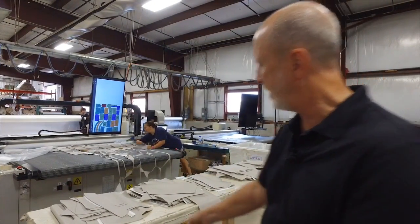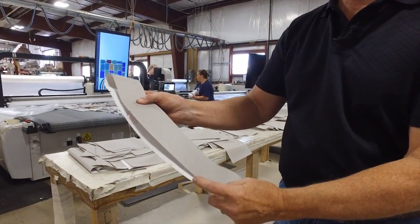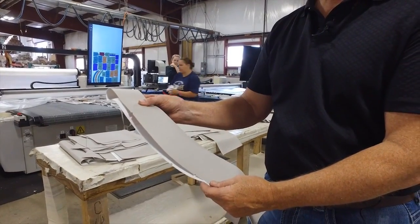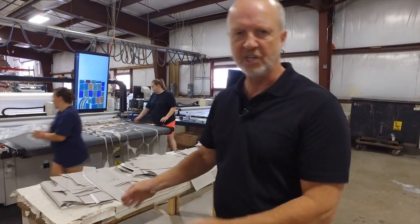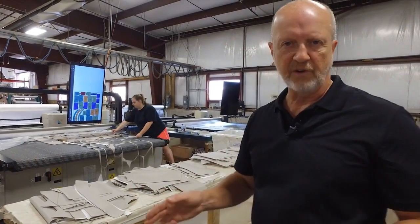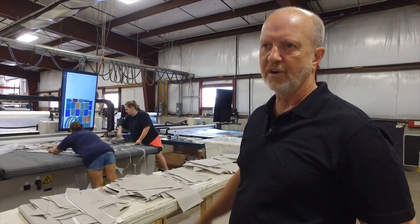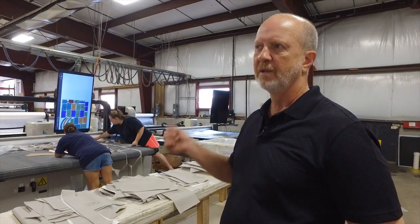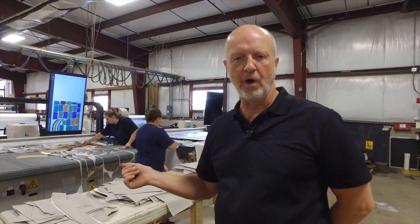They're notched, as you can see. They've got all the notches in them so the sewers know exactly how to sew them, where to sew them, how to put them together. If those notches don't fit, the cover doesn't fit. So these cutters are very, very important as far as accuracy, speed, and keeping track of the product. And this is step one in the whole production system.